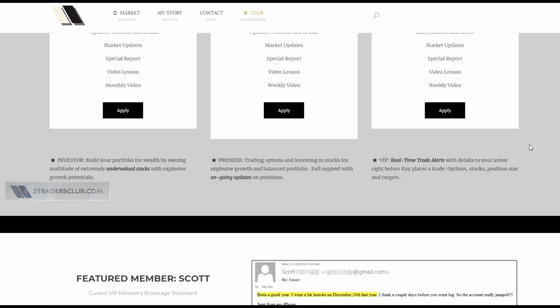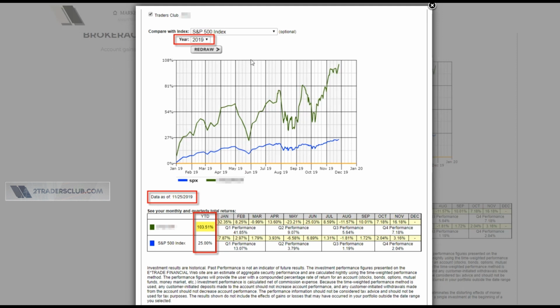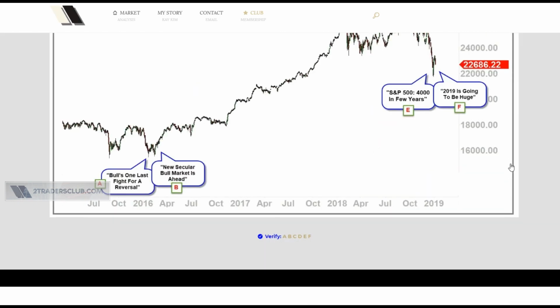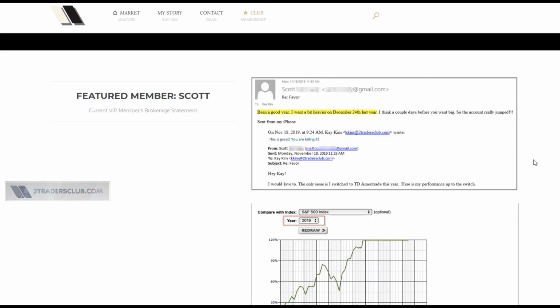You've seen my chart here, my brokerage statement. I'm beating the S&P by, that's not 5 times, by 4 times. And that is a phenomenal return. But I guess some of my members are also doing better than me.